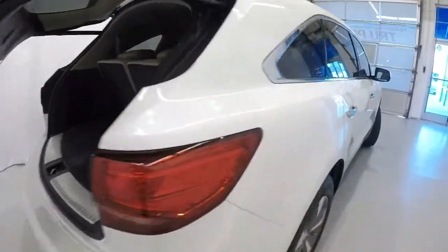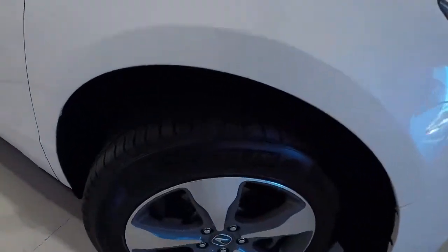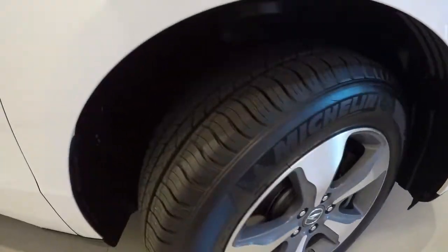All right, let's go ahead and take a look at the wheels and tires. Got 18-inch alloys. All right, got the nice gray trim running along through it here. All right, alloys are in great shape. Brand new set of Michelins. Plenty of tread left on them.